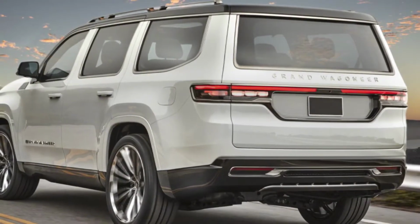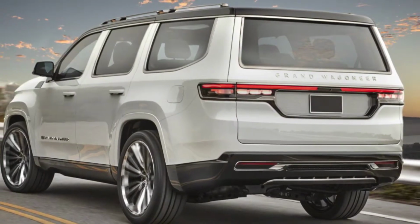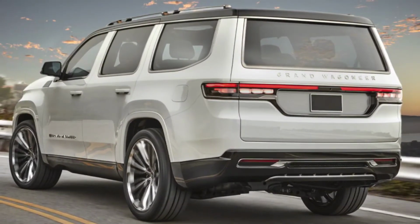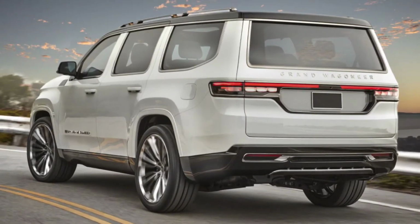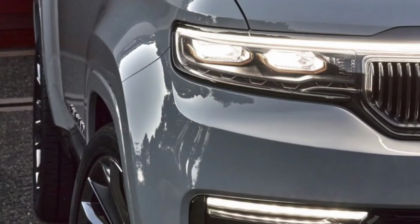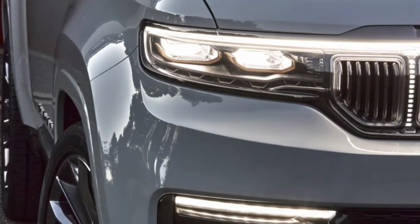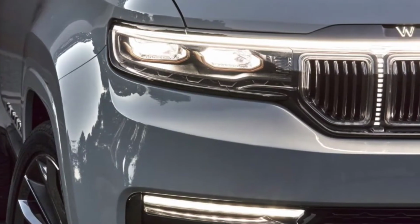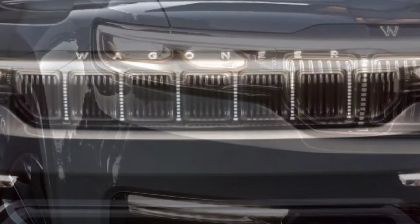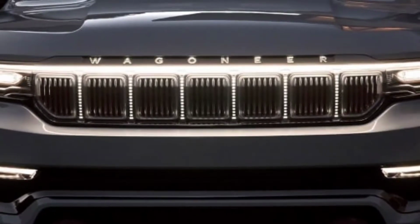So the 2022 Grand Wagoneer has debuted, and just by the looks of it, it's offering a level of luxury that no one has ever seen come out of FCA or Stellantis up to this point. The attention to detail that they have put into this Grand Wagoneer is nothing short of astonishing. And one thing you may notice is that you will not find a Jeep badge or logo anywhere on this vehicle.